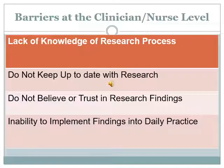The barriers at the clinician or nurse level are that sometimes the nurse lacks knowledge of the research process, and sometimes the nurses do not keep up to date with the research, and sometimes the nurses do not trust the research findings, and they don't have the ability to implement findings into daily practice.